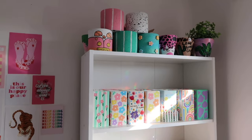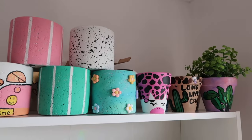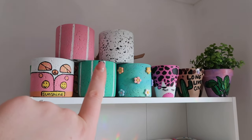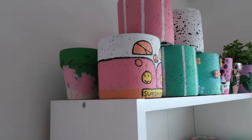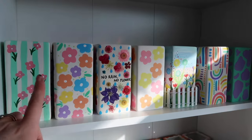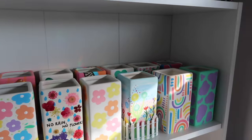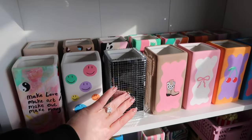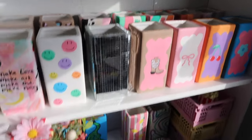Shelf organized. I thought I'd do you a quick little tour of what I've done. So at the top we have plant pots, there's a couple of vases behind, and the last remaining ceramic jar. So all at the top there is plant pots. Then this shelf is some of the new spring designs, and then more vases behind there. Then this is my most recent collection. We have the disco vase as well, and then some of the wavy vases at the back.